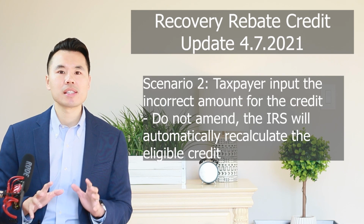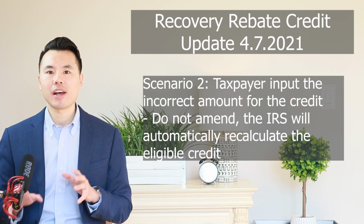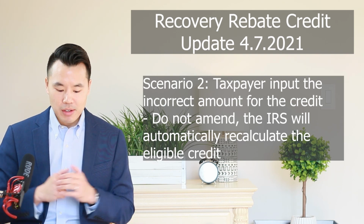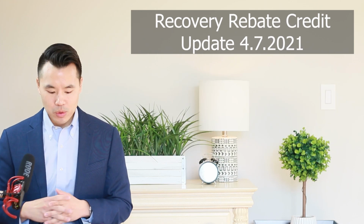Remember, you can always check the status of your refund by using the Where's My Refund tool provided by the IRS website. I'll also leave a link in the information section below to find that Where's My Refund tool.